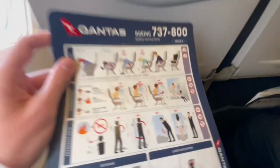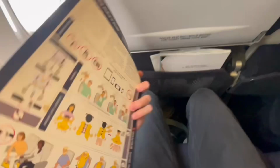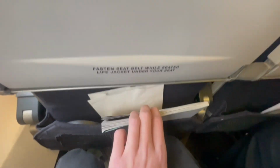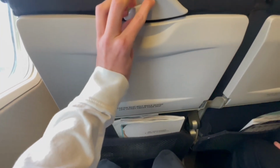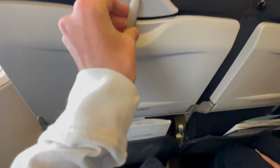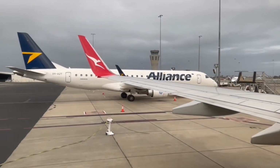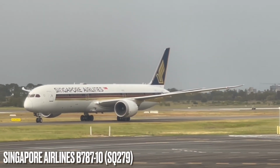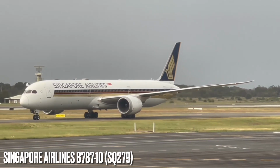So now here is my seat for today's flight, 25 Alpha. In the seat pocket in front of you, you have a Qantas safety information card, as well as a magazine to read throughout the flight and a sick bag. You have a tray table in front of you that folds down with a cup holder and extends back and forth. And the legroom on today's flight isn't that bad, it is just perfectly fine for a 1-hour domestic flight. And now just passing us is a Singapore Airlines Boeing 787 coming in from Singapore.